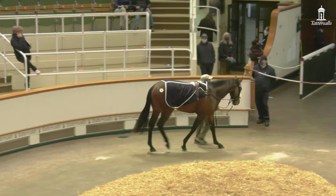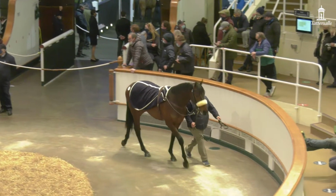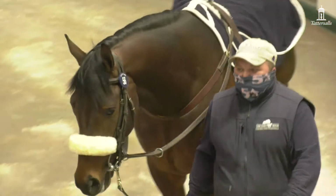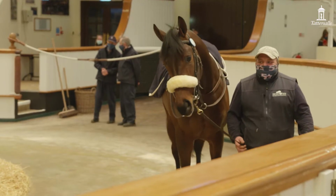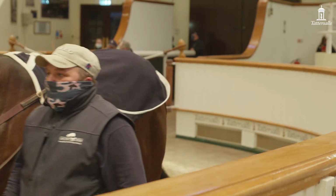David Loader and I work very closely together. His input is vital, and we only bought one horse last year for Godolphin, and that was it. You've got to get the right combination. You've got to have the pedigree, you've got to make sure that it moves well, travels well. The consignor is critical as well. So I think it's a number of things that goes into it.